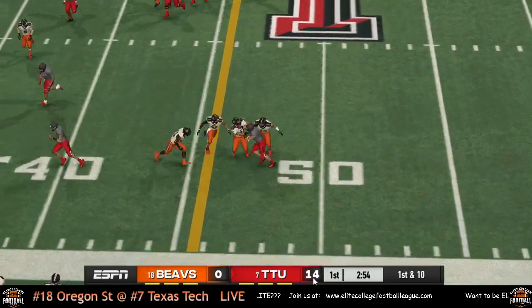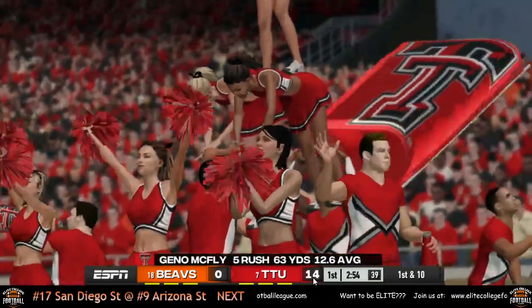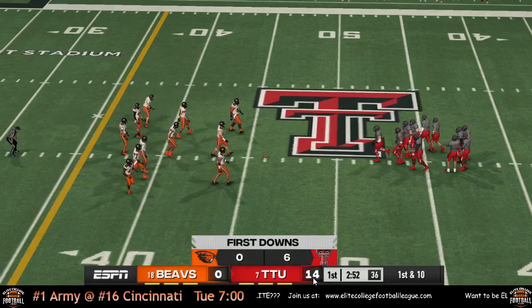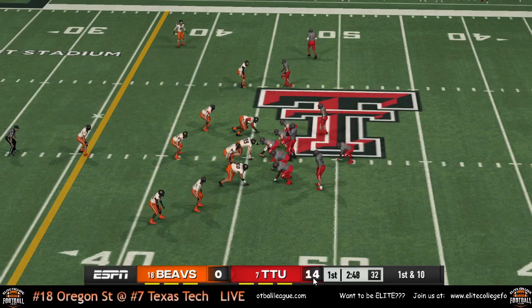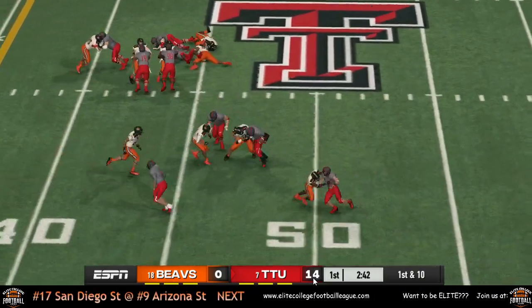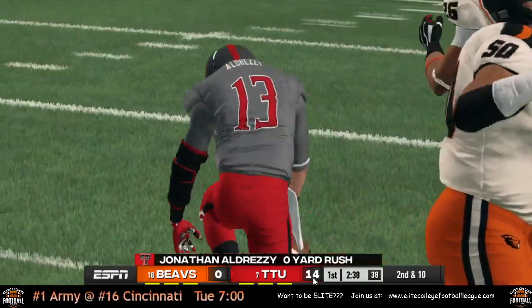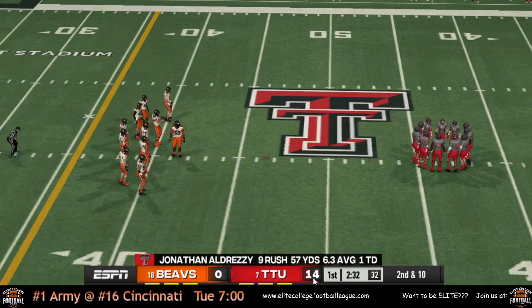Here's an opening. And he's level at the 46-yard line. The 46-yard line. It's first down. They bring him down in the backfield. Tackles him for a loss. Too easy. No gain on the play. That makes it second and 10.